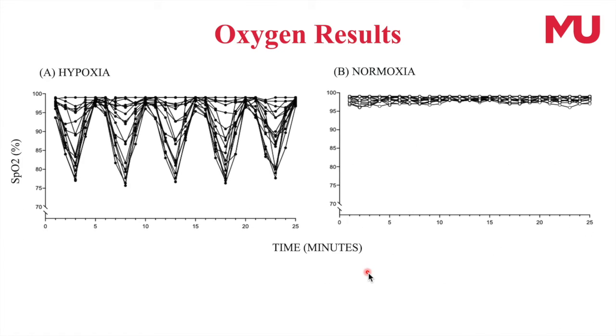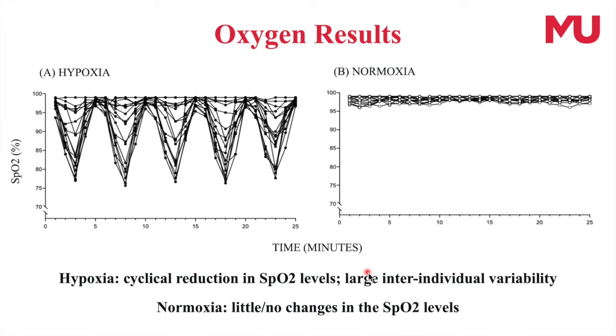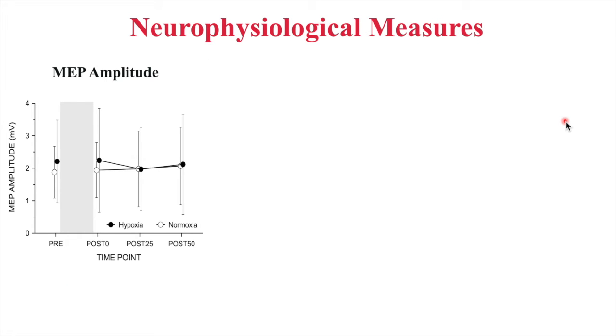Arterial oxygen saturation levels, or percentage SpO2, were measured in both the hypoxia and normoxia sessions to establish the validity of the hypoxia induction protocol. There was a cyclical reduction in SpO2 levels in the hypoxia condition and little to no change in SpO2 levels in the normoxia condition, as expected. This figure shows the MEP amplitude elicited by single pulse TMS. As we can see, MEP amplitude was not different at the 4 time points and across both sessions.